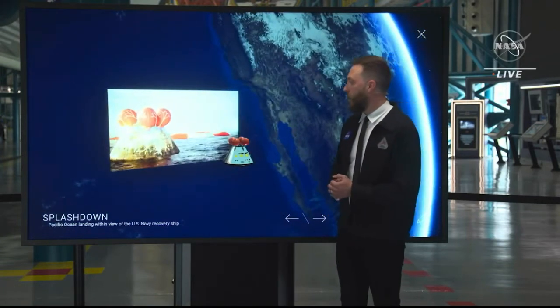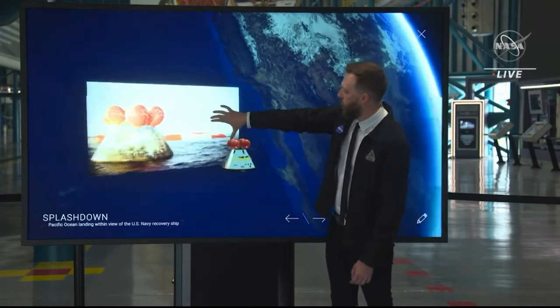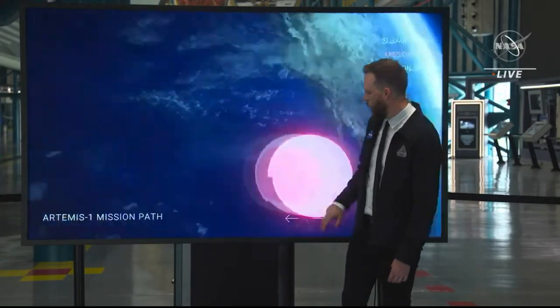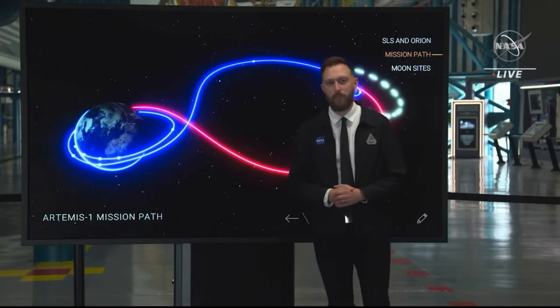After we're through that fiery re-entry, parachutes deploy, and Orion splashes down in the ocean. We'll have a U.S. Navy ship standing by with recovery personnel to pick Orion up out of the water and bring it in, to end the first flight in the Artemis program.